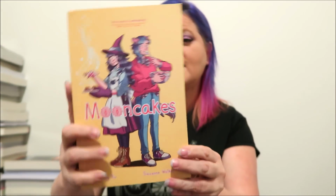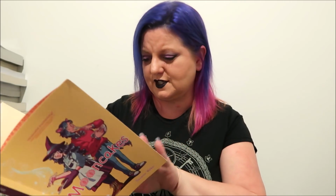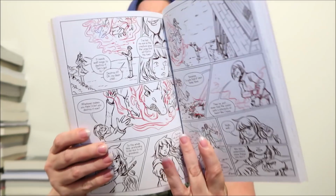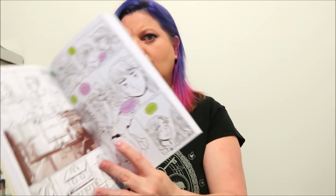Okay, so the first graphic novel that I have here is Mooncakes. And I was just noticing that only the first chapter, I guess, is done in full color. The rest is like this. There is occasionally some color throughout, but not a whole lot. It's not done in like full color.